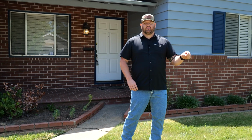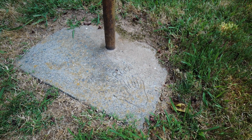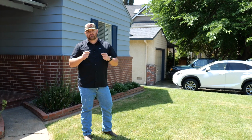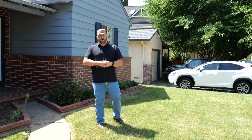Now, this is such a cool remodel that the daughter that's moving into this brand new remodel, her mom's handprint is in the backyard from when she lived here as a kid. It's a really cool heirloom home, and I'm so happy that they chose us to take on this project because we are now gonna bring this up to the next generation and move her daughter in.